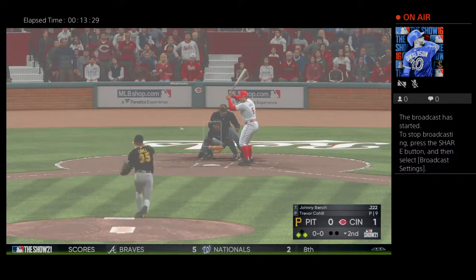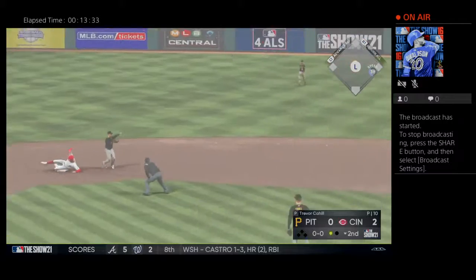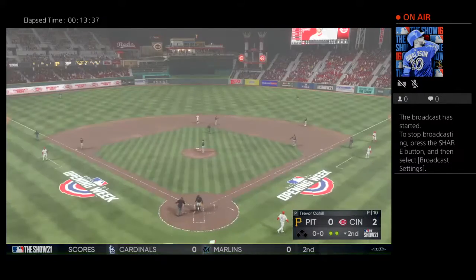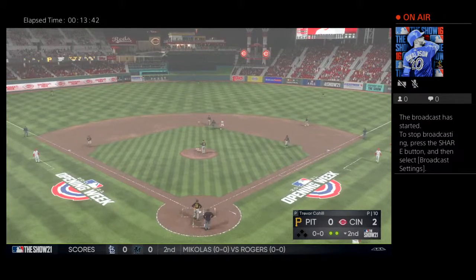So now to the plate, Johnny Bench. And he puts it on the ground to second. The second for one. Back to first, so they get the double play, but the run does come in to score. Batting 8. The third baseman, Eugenio.